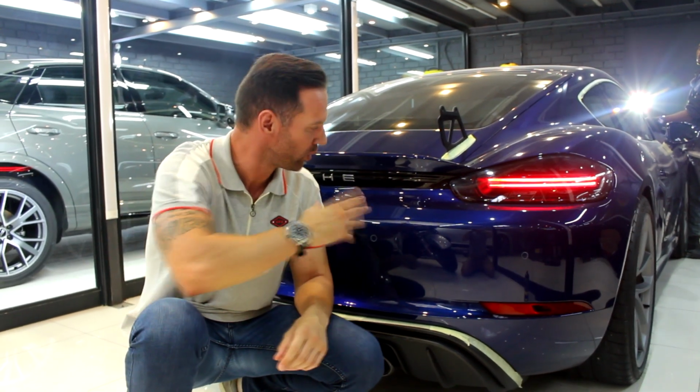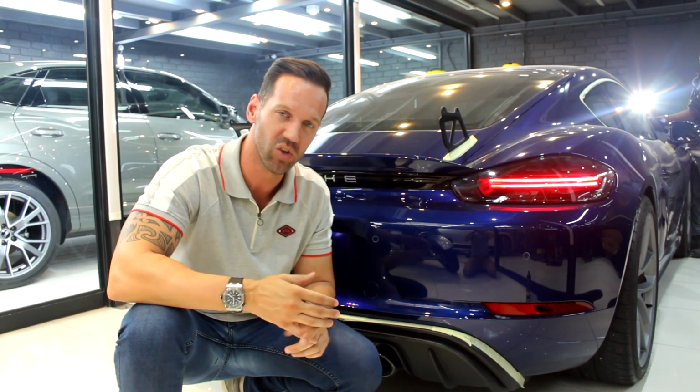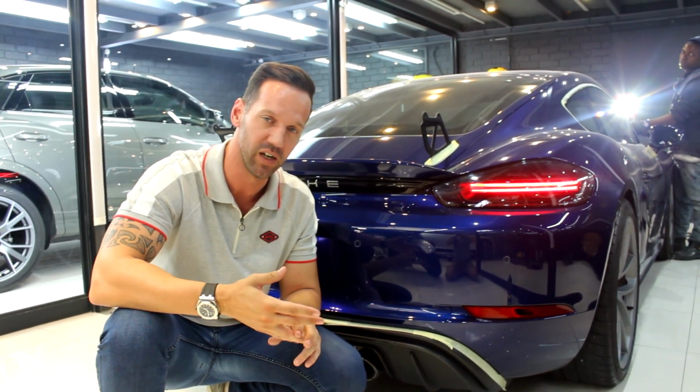Hi guys, okay, the Porsche GT4 is in the bay, decontamination is done, just finished masking. Peter has started cutting on the car before we move on to the refining phase.